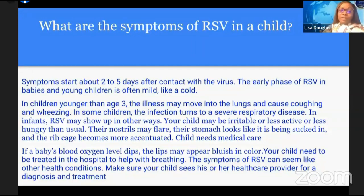In infants, RSV may show up in other ways. Your child may be irritable or less active or less hungry than usual. Their nostrils may flare, their stomach looks like it is being sucked in, and the rib cage becomes more accentuated. This child needs medical care. If a baby's blood oxygen level dips, the lips may appear bluish in color. Your child needs to be treated in the hospital to help with breathing.